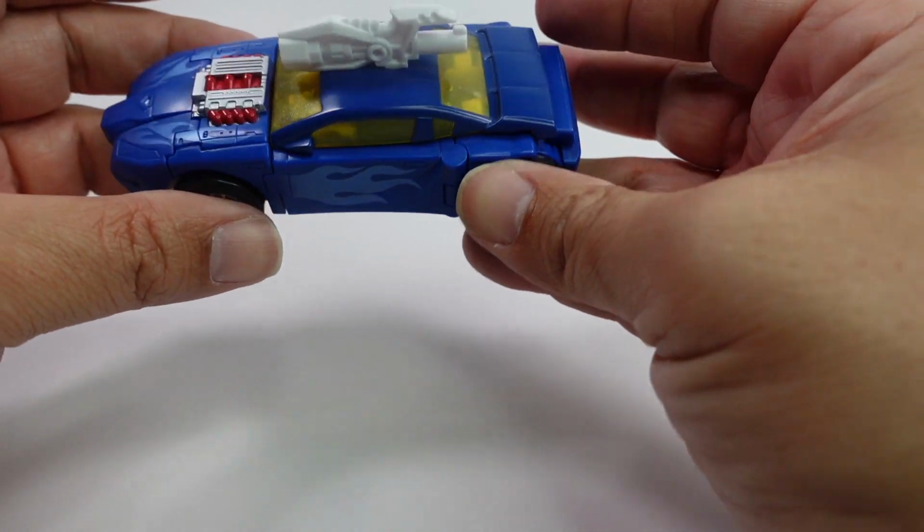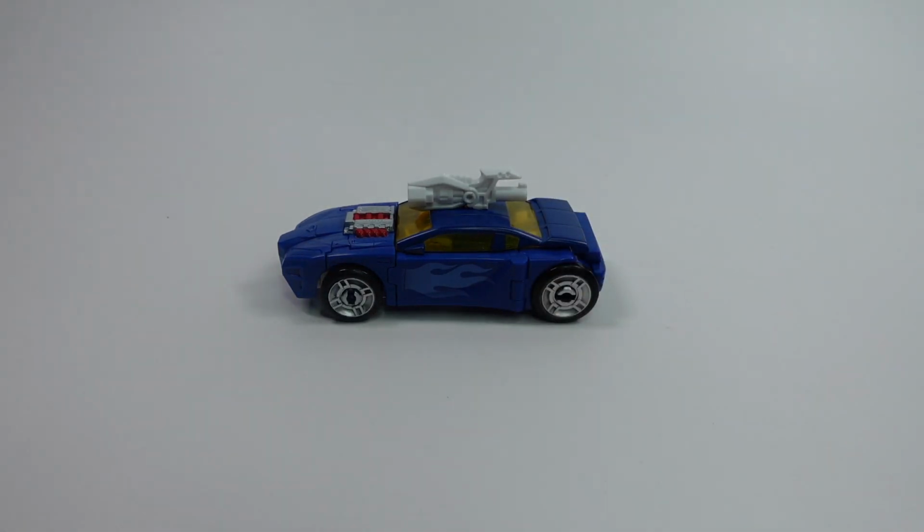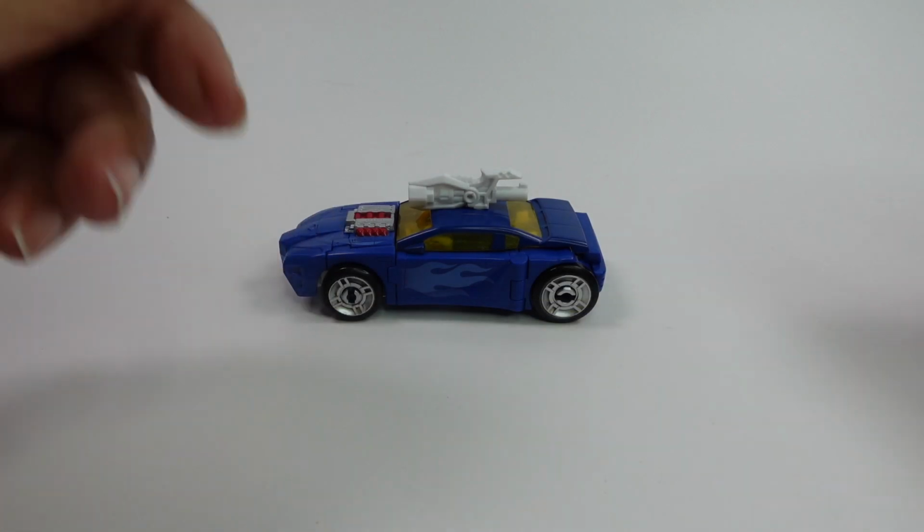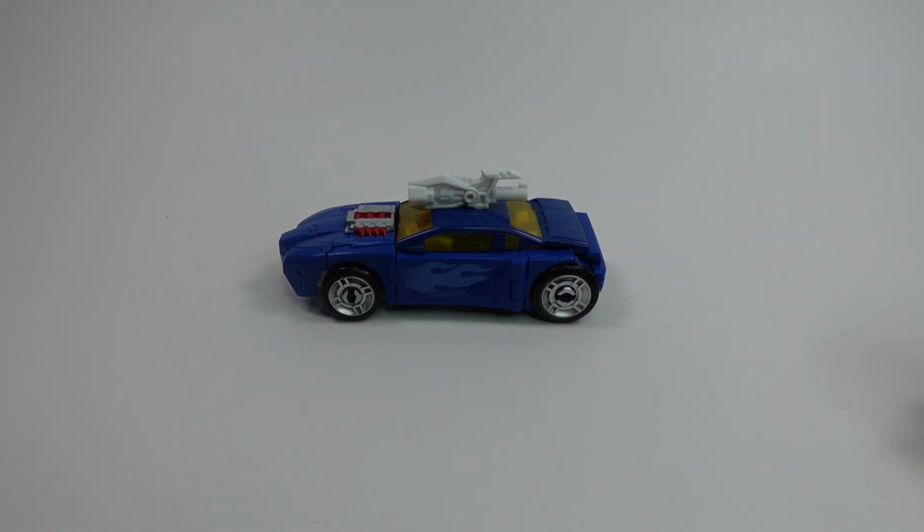But other than that, really, really nice little car. From a size standpoint, about 5 inches right there. So really cool. Really love it. I think it looks great.